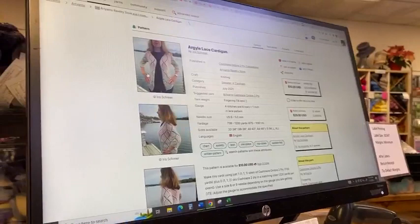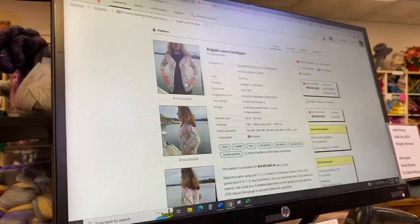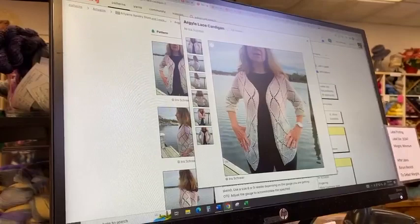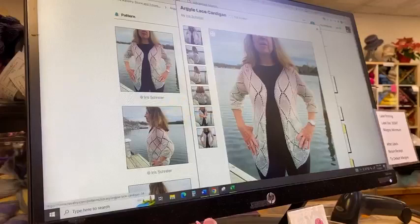Here is another one. This is the Argyle Lace Cardigan. This is made again with 1 or 2 skeins depending on your size. Really beautiful. Was that the OAS Day one, I think? Yeah. I do think we even have some of it. We bought lots. This is a really pretty gray to the pink.